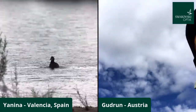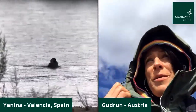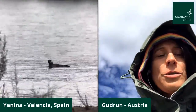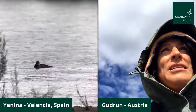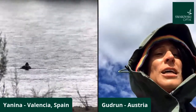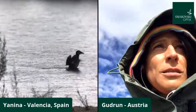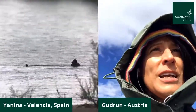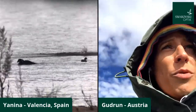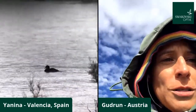Hi, Gudrun. Hi. What's going on there? Not much right now because it's really windy. I'm here in Austria on a mountain peak called the Hochwechsel. It's south of Vienna. And I was sent out from Swarovski to find the Eurasian Dotterel, because usually this is a really good spot to see Dotterels at this time of the year. They are not breeding here. Actually, there are a few spots in Austria where they are breeding, but usually they are breeding up north in Europe.